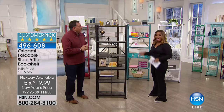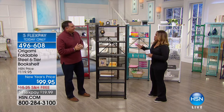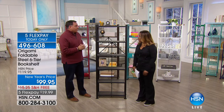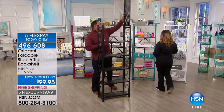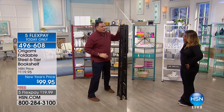If you've not ordered anything from Origami, we're going to take you through the full presentation on this. But Lou, let's start with how easily this assembles. You think bookshelves, okay, what type of work is involved in putting together a bookshelf? I'm thinking a weekend project, honestly. When it comes to putting together particle board or plastic or anything like that, with Origami, that is not the case. Let me show you how this is going to arrive at your door, because it's very easy to transform this from the open position down to the closed, just like that.